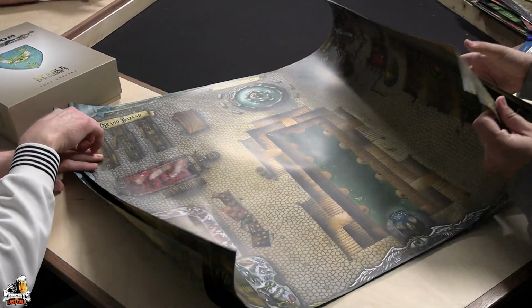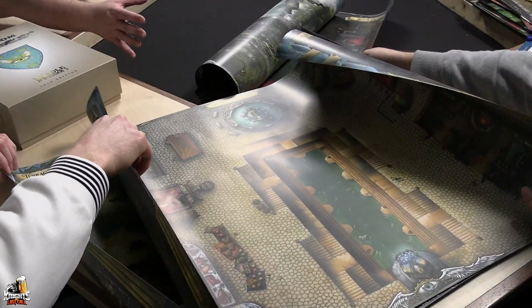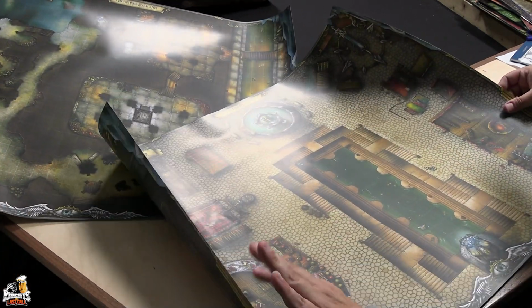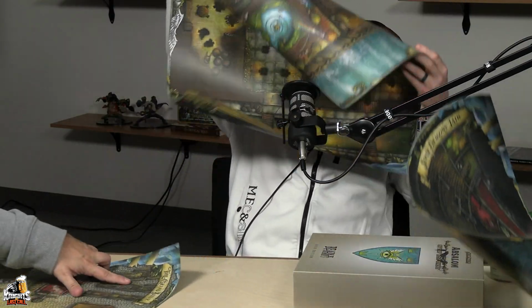Oh, this is the Grand Bazaar. Here, I'll pass one over to you, Smith, so you can take a look. The feel of them is very high quality. Well, this makes sense because you're going to be playing on this. It's almost like a plastic. Double-sided too. Yeah, it's almost like a plasticky finish. You can see here, this is the Grand Bazaar.